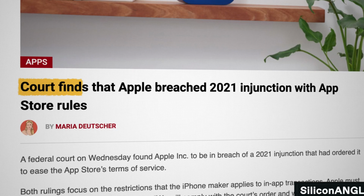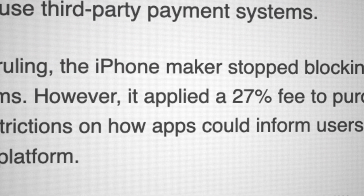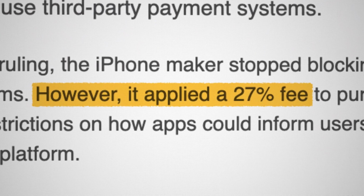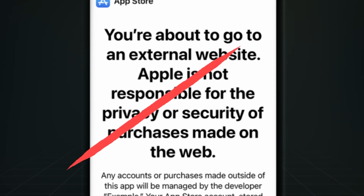This update comes after a long legal process. Previously, Apple faced a 2021 court injunction, but was still imposing a 27% fee on external web purchases and using tactics like scare screens. The court has now said no more.